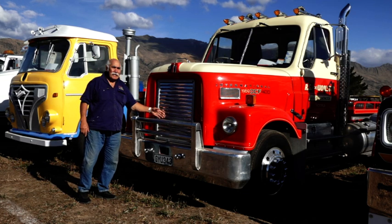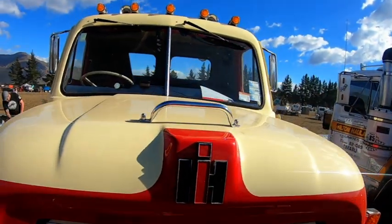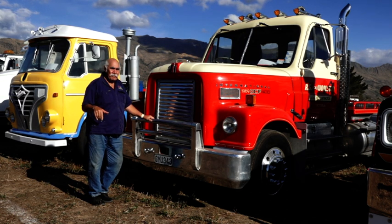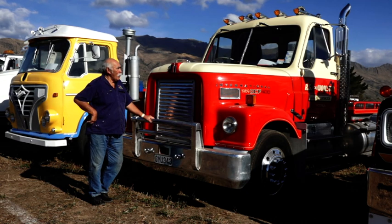Just noted on the front here, it's got the louvers. And if the engine needs a cool, they open up, and if it needs to be warmed up a bit, they close. So they pretty much do that automatically.